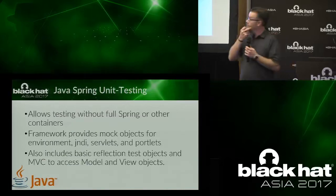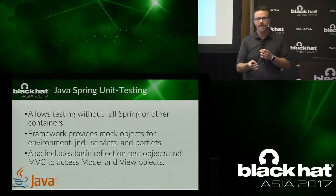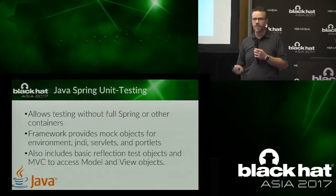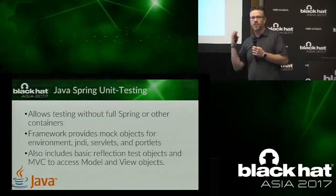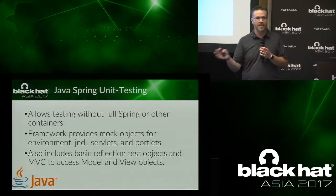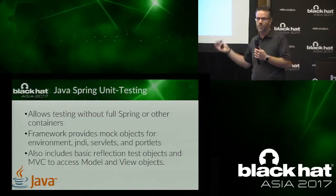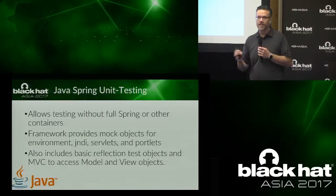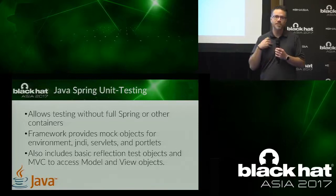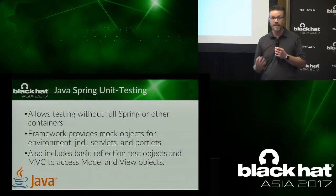And so what I wanted to do is step through the different options that are available in a couple of languages. If you've done unit testing before, this will be familiar to you. There are a lot more resources out there, so this is just a general overview. Don't expect it to be a complete listing of all the functionality of unit testing in Java Spring or in .NET MVC, because there are a lot of options that exist. But these are the gotchas that we found when we were attempting to write unit tests in these languages.